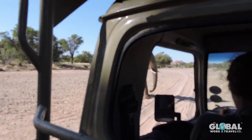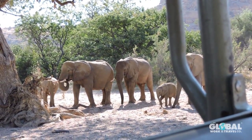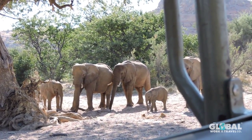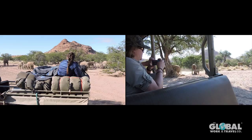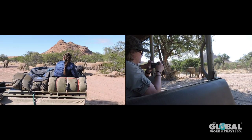They were putting their trunks in the car to just see what was happening, what we were, and I never felt my heart beat that strong. I thought it was going to beat out of my chest. So that is just, it's insane, the feeling.